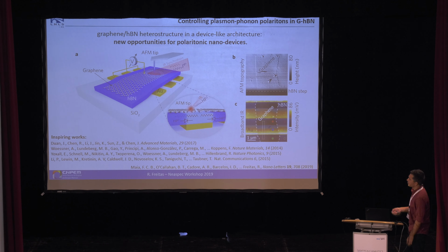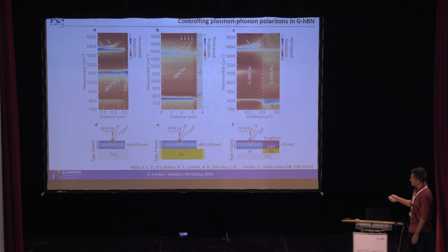So this is in my group. It's inspired by many works, and many of the people are actually here. We are trying to see what happens in this classical architecture that people use to tune the graphene Fermi level. You always have these pads, and we are trying to see how light is confined in these systems. With a broadband source, you have the advantage that you can make these line scans and have the whole spectrum at once.